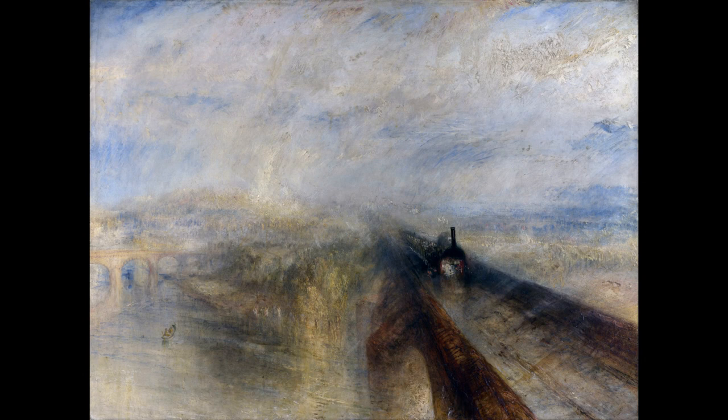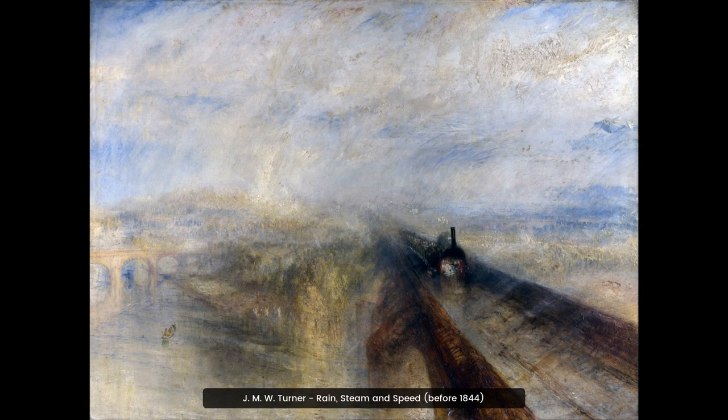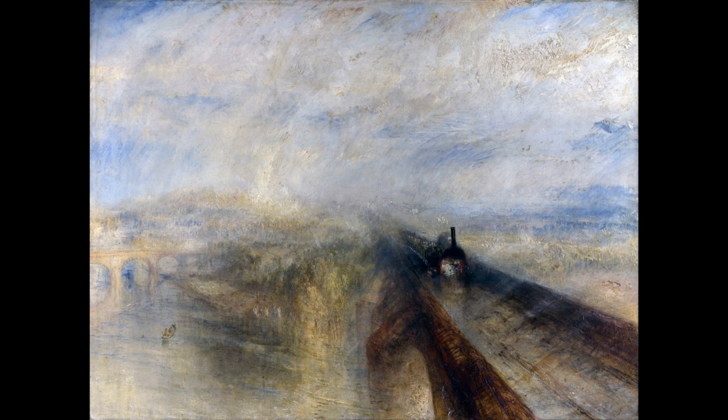Rain, Steam, and Speed by J.M.W. Turner is a mesmerizing painting that depicts a steam train crossing over a bridge in a storm. It is known for its dynamic composition, use of light and color, and for being one of the earliest depictions of the Industrial Revolution in art.